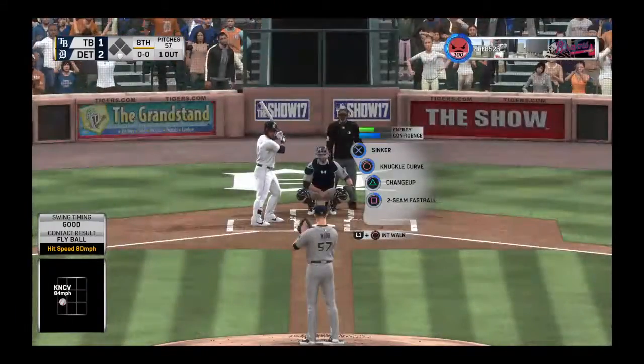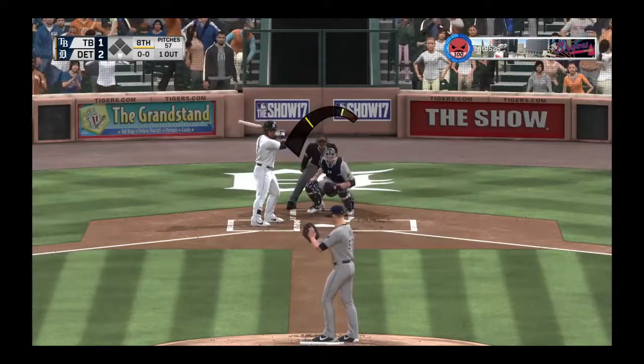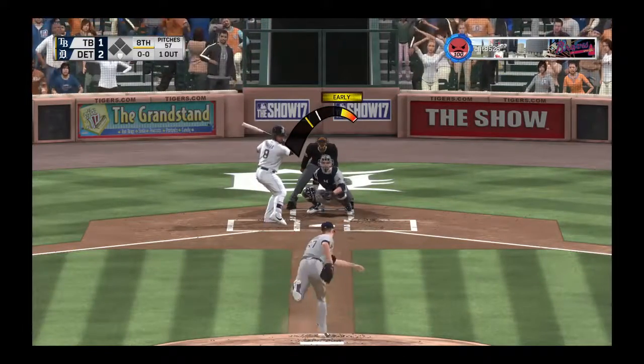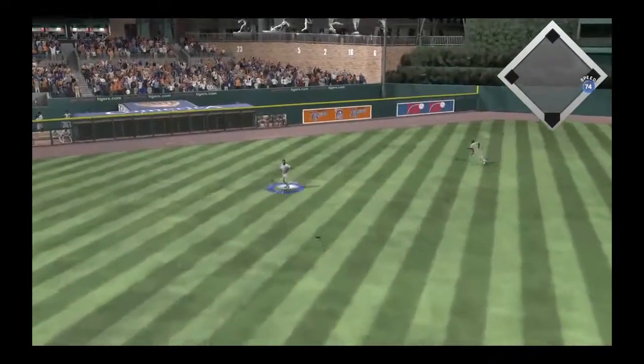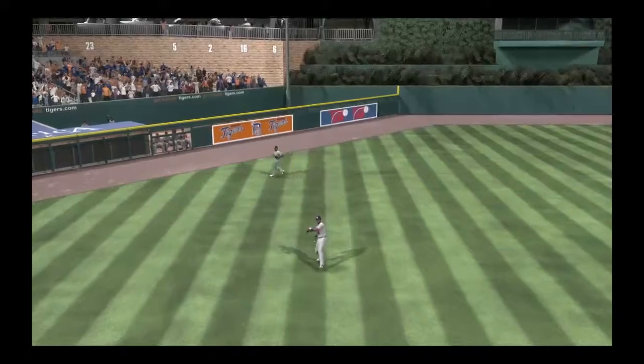Into the box now, Gerardo Parra. 1 run in and 1 gone so far this inning. Fly ball out toward left center field. On the move is Ozuna. He's got it, and there are 2 down now.